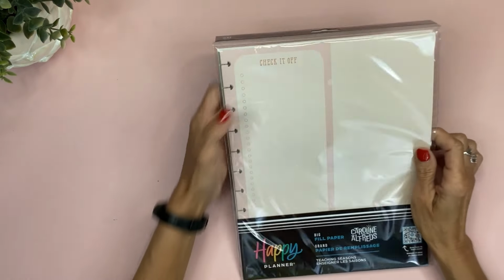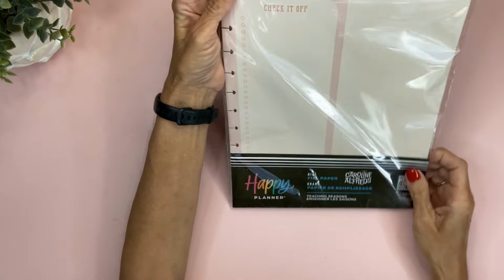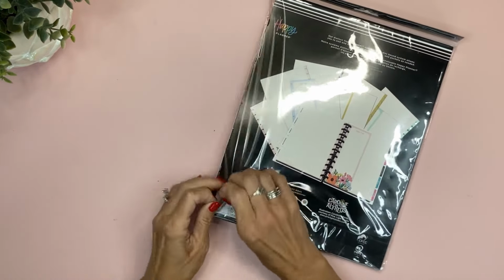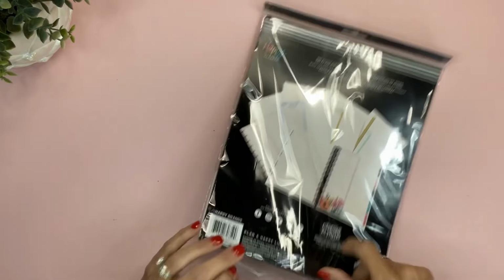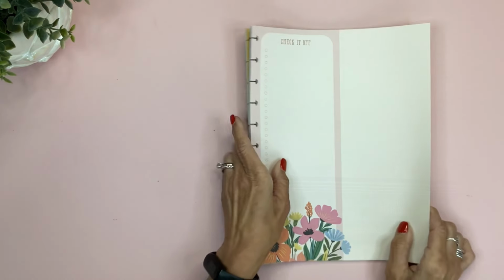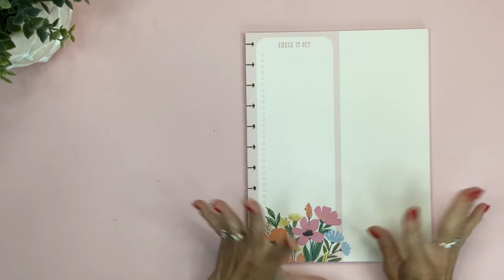All right, and then I have a pack of big fill paper. This is also from the Caroline Alfred's line, Teaching Seasons. It's so cute. Let's open it. There are 40 sheets in here, and there are 4 different designs, and I love how they're seasonal. So there's going to be 10 of each.